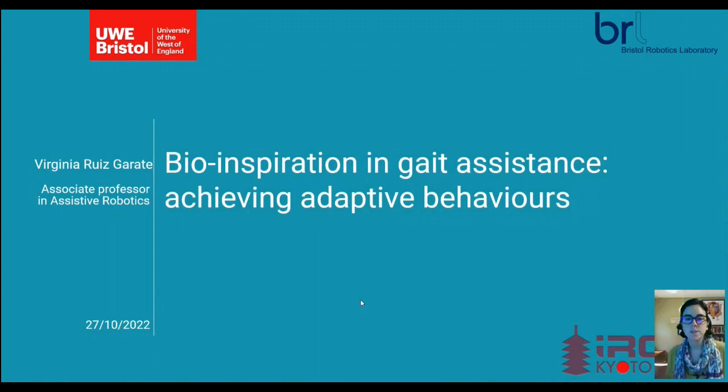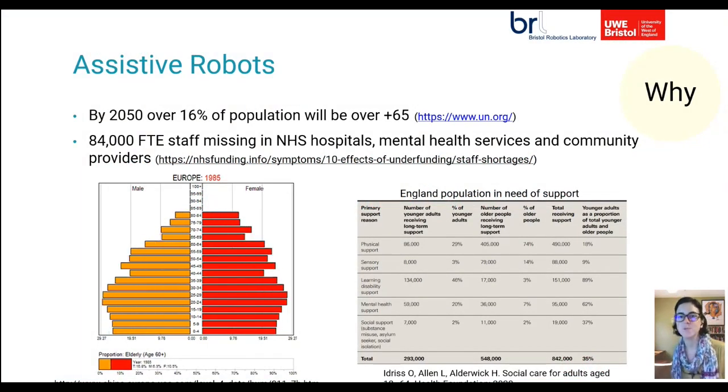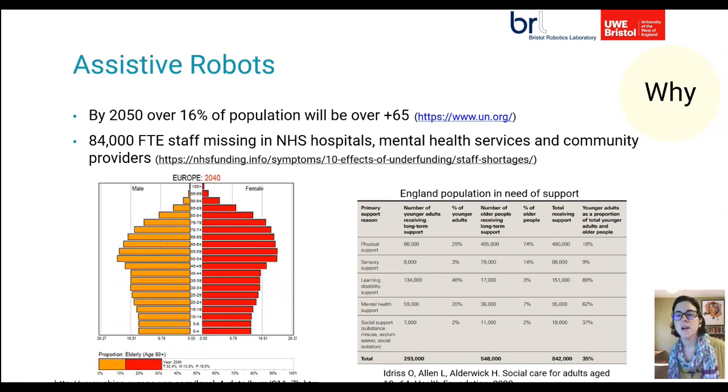I wanted to first thank the organizer of the workshop for inviting me to give a talk at this very interesting workshop. And well, like Christina said before, I would first of all like to define the context and the reason why we are talking today about physically assistive robots for ambulation, walking and balance.